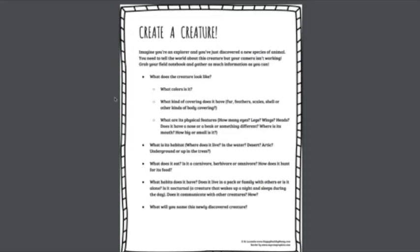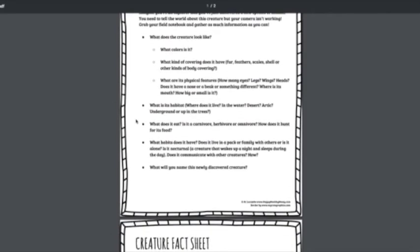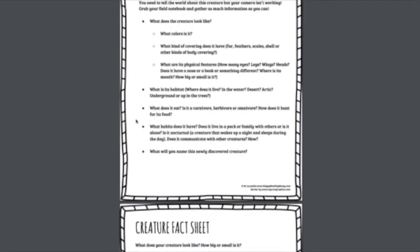So, some different things you're going to write or draw are: what does the creature look like? What colors is it? What kind of covering does it have? Does it have fur, feathers, scales, shells, or other types of body covering? What are its physical features? How many eyes, legs, wings, heads? Does it have a nose or a beak or something different? Where is its mouth, and how big or small is it?